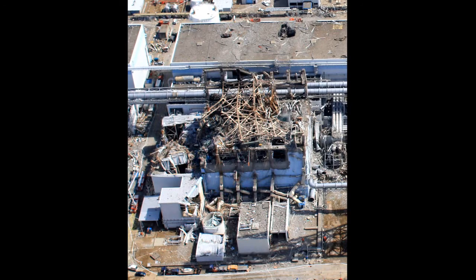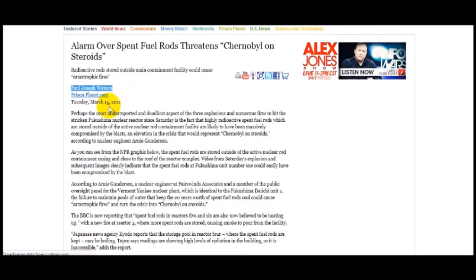This is what's key. I have read it in article after article, and we just had the guy that worked on nuclear submarines. He looked up the schematics of a Mark I General Electric MOX reactor that's 7% plutonium, 93% uranium driven. And I read this in article after article after article. But you've got to search the term spent fuel rods fire. That will bring you up the umpteen jillion.